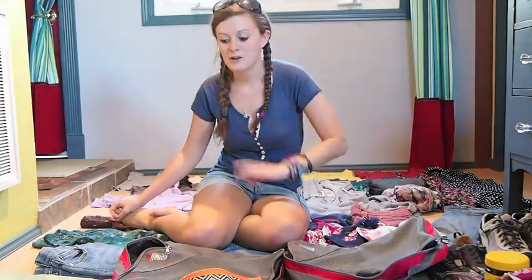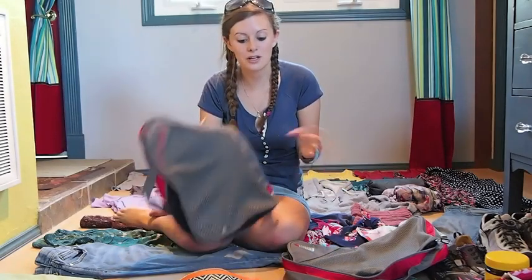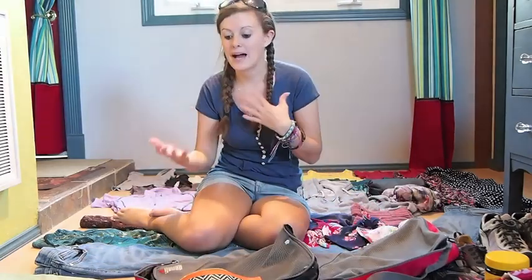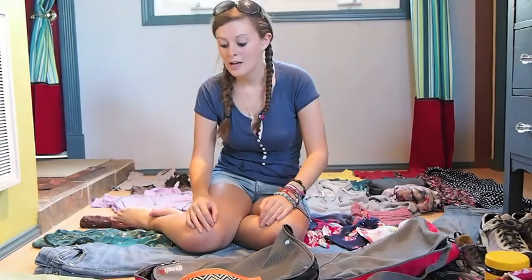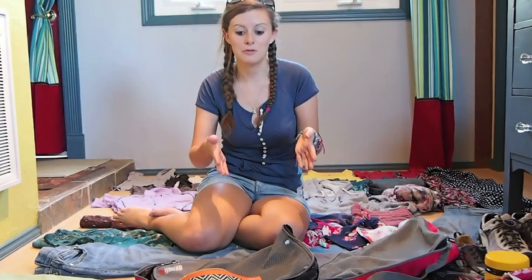It makes packing so much easier, especially because my backpack is top loading, so that I can only pack from the top. So having things organized and having all my t-shirts and all of my trousers in one place makes unpacking and repacking my bag so much faster than it used to be. And amazingly, all of these clothes I can fit in my packing cubes, so I'm just going to pack everything up now so you can see how much of a difference it makes.